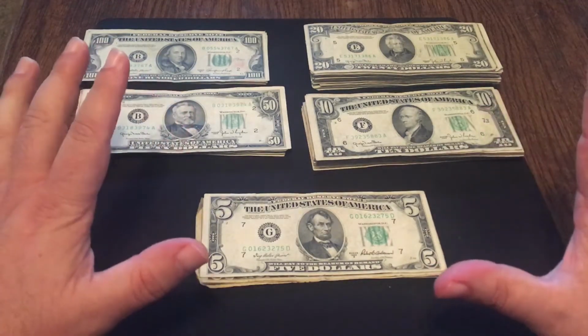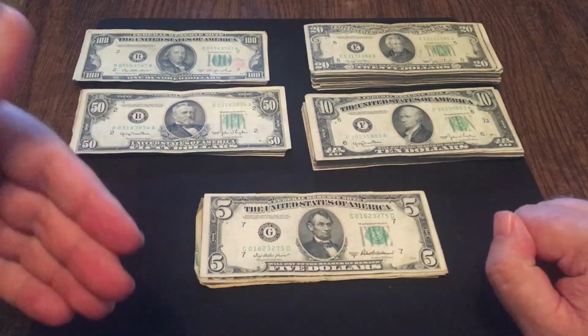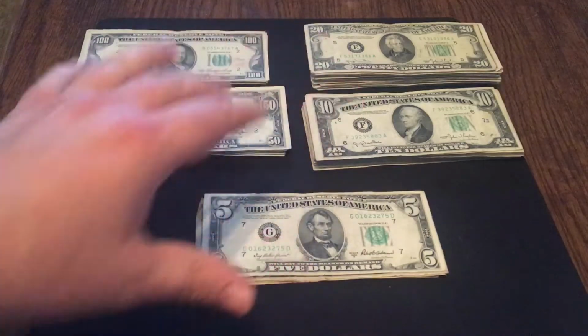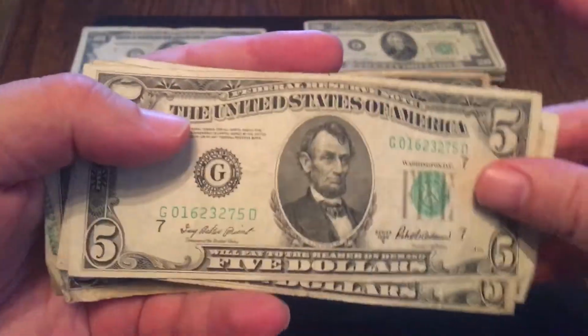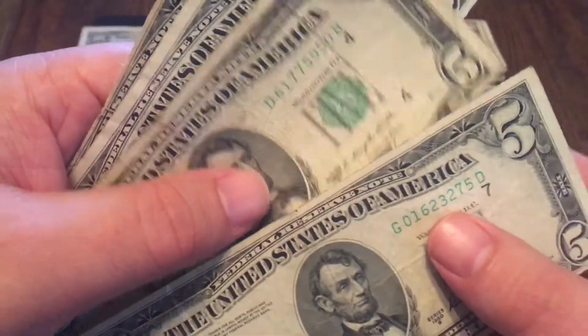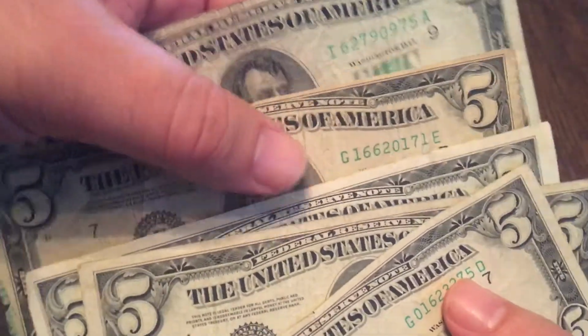It's going to take me a long time to go through everything with these bills, so I'll probably zip through this stuff real quick, and I'll be making other videos on this hoard of cash that I ended up getting. But yeah, when you take a peek at some of this stuff, these are the fives. We got 1950B, 1950C, just incredible.